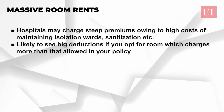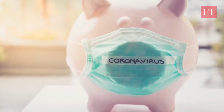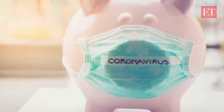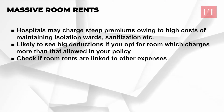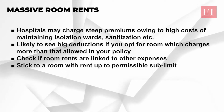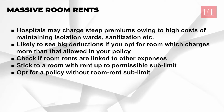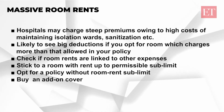Proportionate deduction applies on all associated medical expenses too. So it is like a trickle down and the policyholder has to bear the balance expenses out of his own pocket. So at the time of hospitalization, check if room rents are linked to other expenses. Stick to a room with rent up to permissible sublimit. Opt for a policy without room rent sublimit or buy an add-on cover. However, that comes at a higher premium.